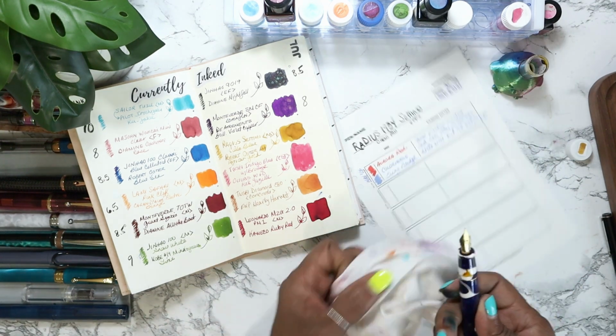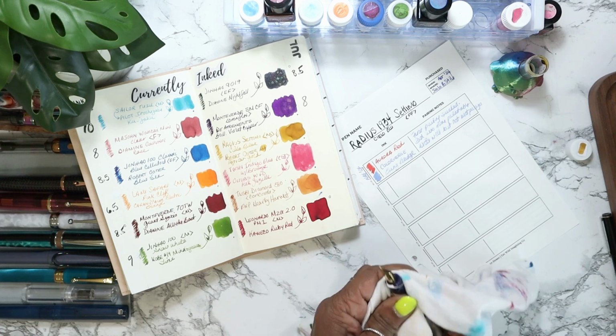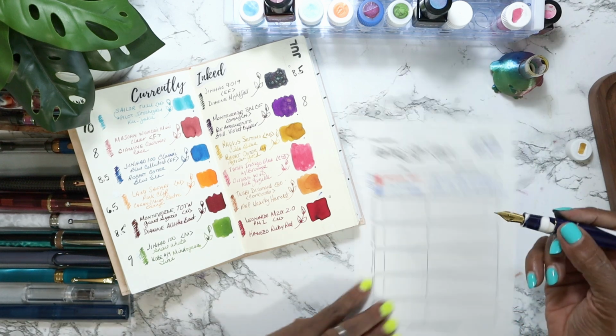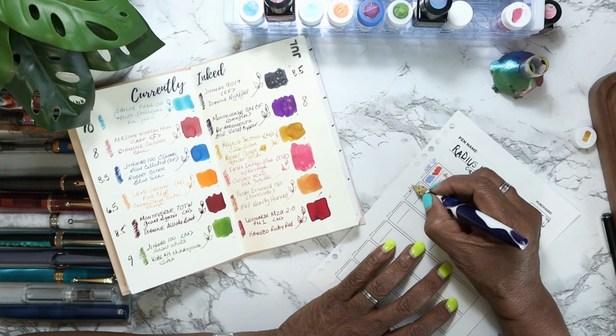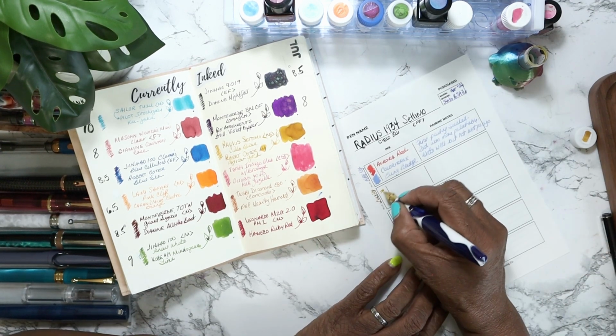This pen has an issue of staining sometimes. The white part. And you can see it stained just there. I have to wash it again. Anyway, that's the only drawback for this particular pen, the white. It feels like it stains really easily. Oh, look at that. It's so good.